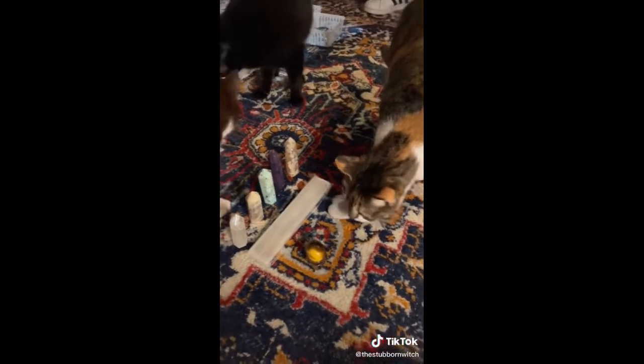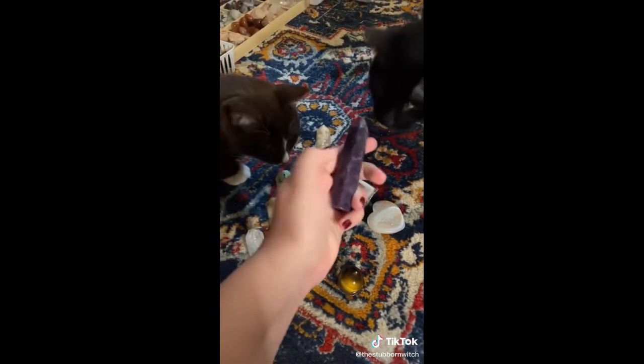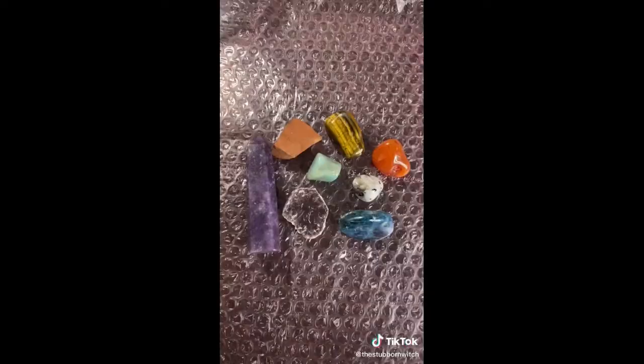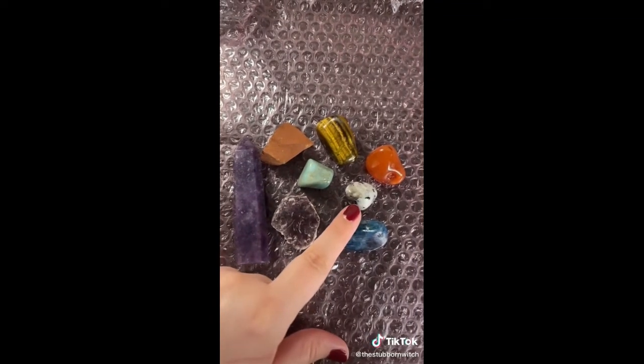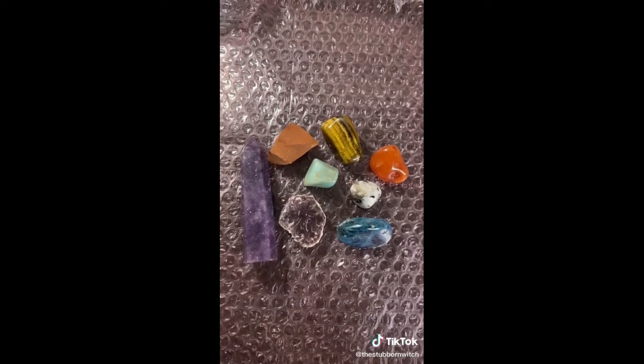What are we gonna pick? So I missed it on camera, but Hershey did knock over lepidolite, so we will be picking this tower. Oh, very good choice. So this is everything that they picked. They did pick this piece of amazonite, but I accidentally deleted the clip. And then we have the mystery stone, which is rainbow moonstone. But yeah, this is a really great paw pick box.